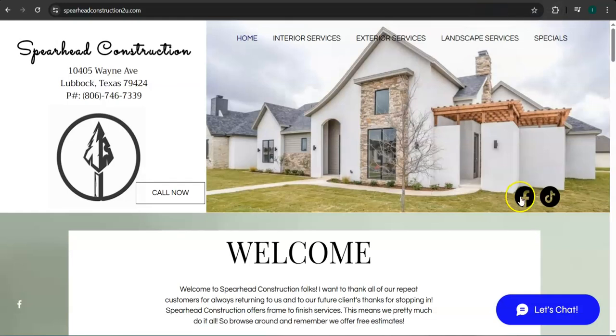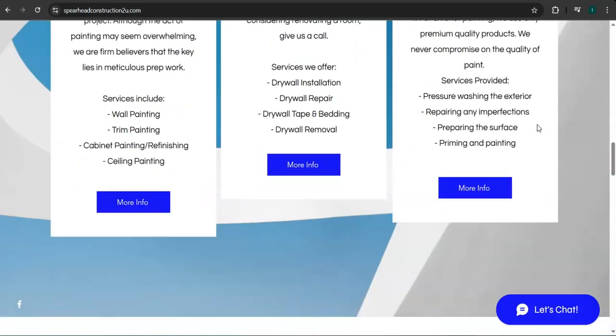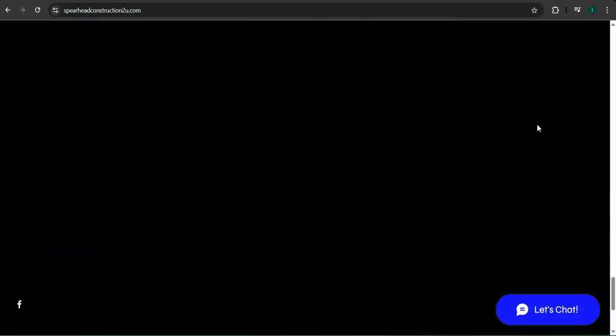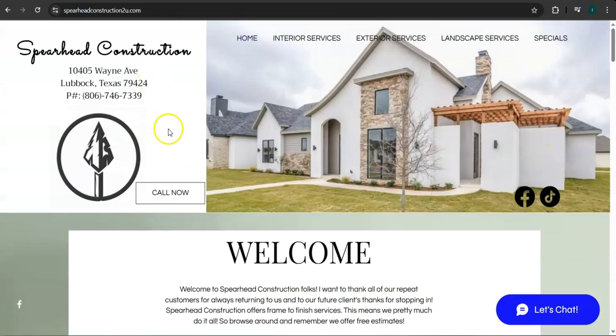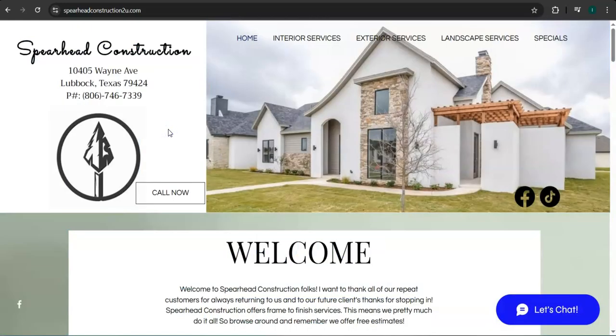So the very first thing that I want to go over is your website right here. So you've got a good logo here. Great photo here for your project. Clean looking layout. But not enough content. And when I say content, these are words in your website or on your homepage. And there's still a lot more that you can do to rank higher in Google.